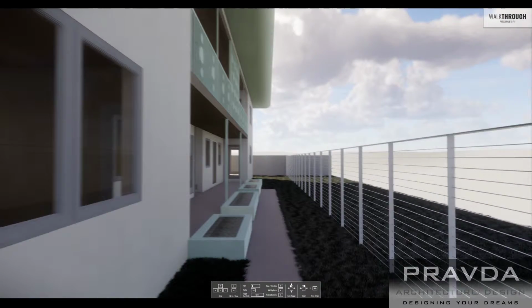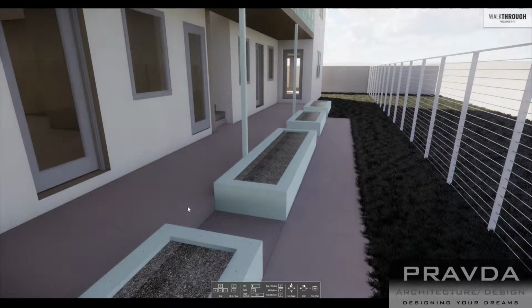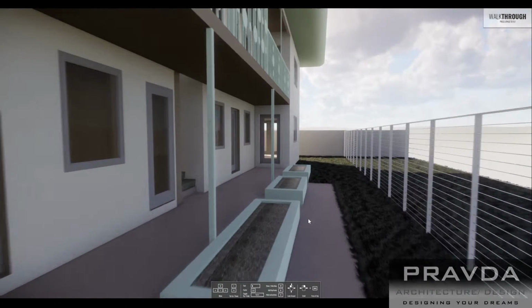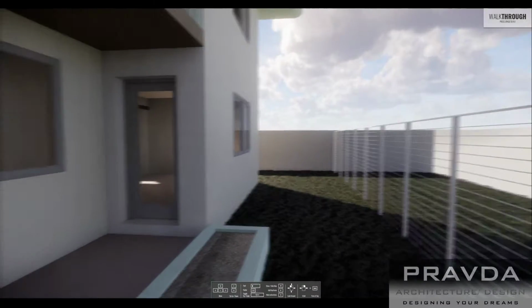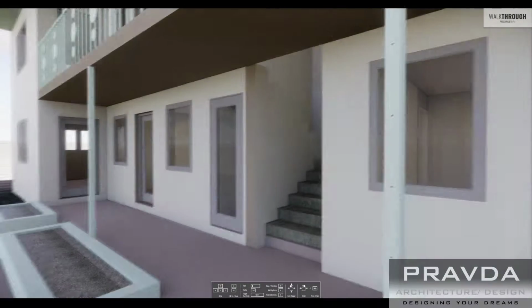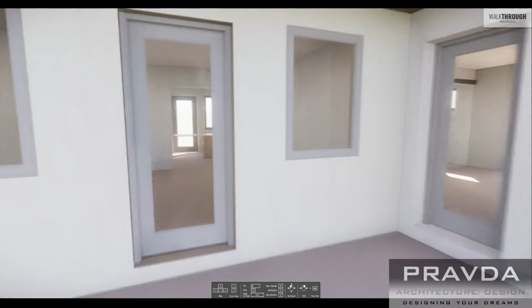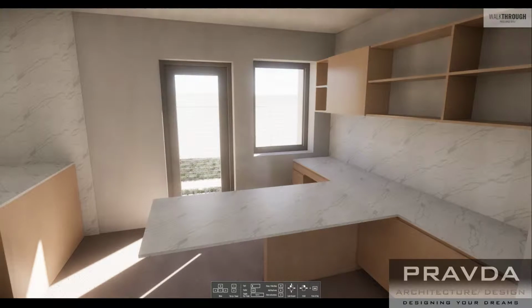As we make our way through, you will see the new openings and the planters so you can access the units directly. And we will make our way into your unit. So you can see the interior improvements.